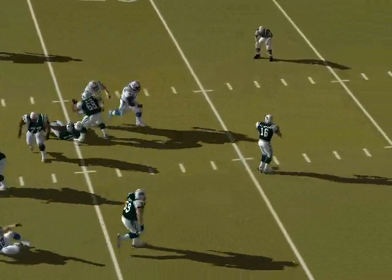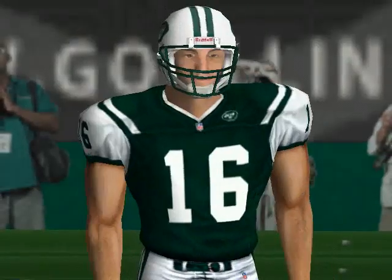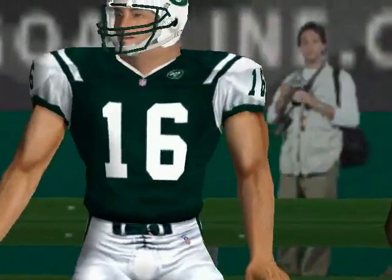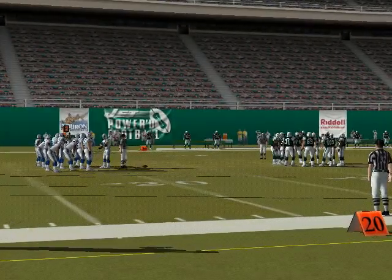Number 16 to throw. Goes to the middle. Trebet, the intended target. Number 16 throws a bullet, but it falls incomplete. That pass was thrown with so much velocity on it that the receiver never caught up with it.